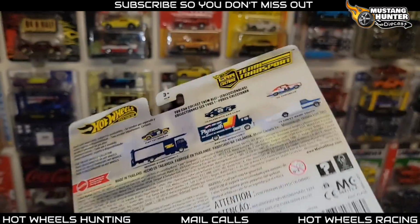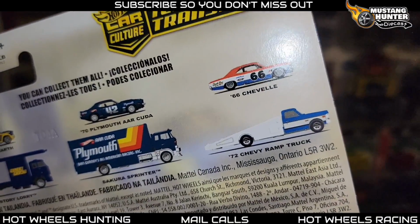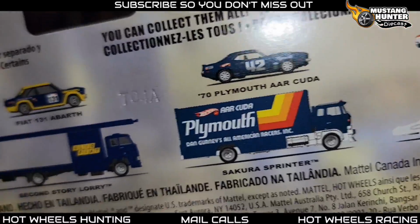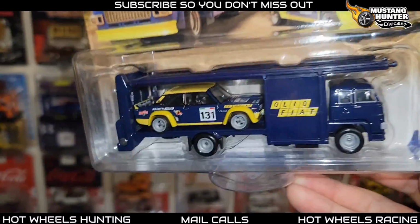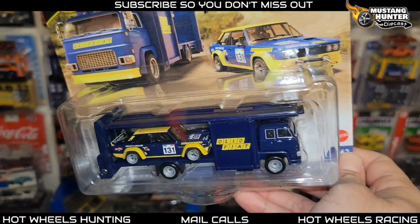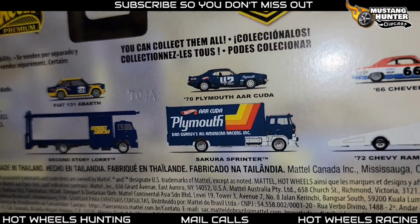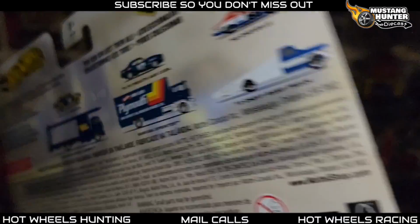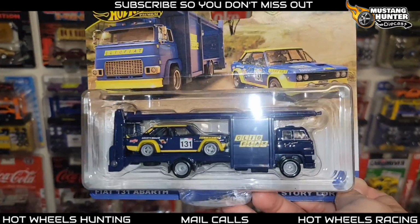So the reason why I chose this one over the '66 is I feel like the '66 is still going to be there. Like, I feel like the Cuda is still going to be there, but I feel like this one is definitely going to be picked off. So I wanted to grab the hardest one first, and then I will eventually go down the list. The Cuda is going to be last. I do really like that casting. It is super cool to see the '70 AAR Cuda, but this one definitely won out of the three for this haul. But check it out.